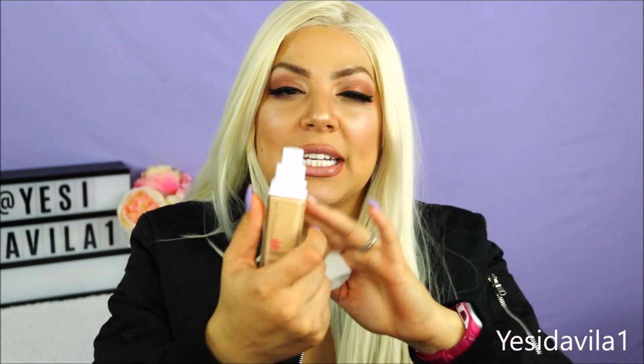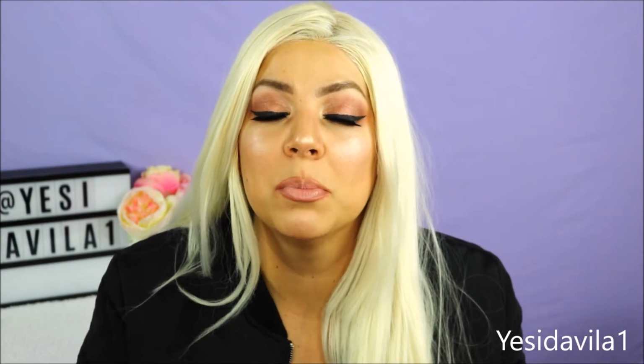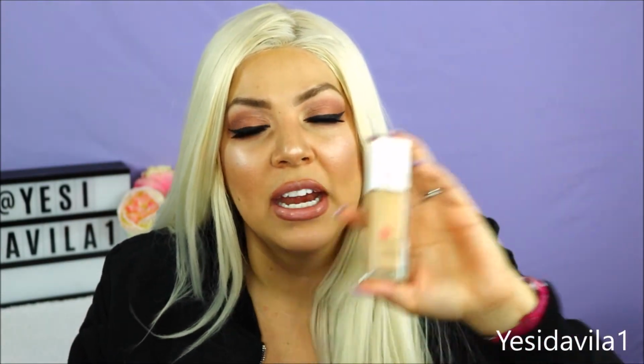It does apply flawlessly. It does have a pump, which I love, which a lot of the drugstores now are applying pumps, which I love because then I won't have to buy an extra one from the actual MAC counters. So on this one, it actually provides really decent coverage. It does cover my pores, and if I have any pimples or anything like that, this one does cover. So it's a little bit more on the pricier side, but it is completely worth it because you would not go through this for a while.